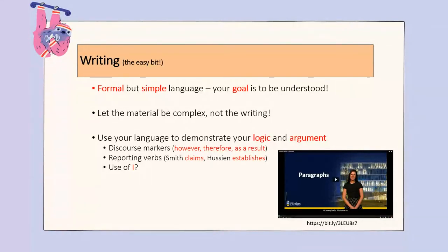When you use reporting verbs, take note of the referencing style which you are supposed to use. For example, if you have been asked to use APA, which I will explain more in the next few slides, APA generally proposes that you use past tense for your reporting verbs. So instead of Smith claims, you'll write Smith claimed with an ED, and Hussein established with an ED. Whereas for Harvard referencing, Harvard recommends that you use the present tense. So that's why you can see here, Smith claims, Hussein establishes.